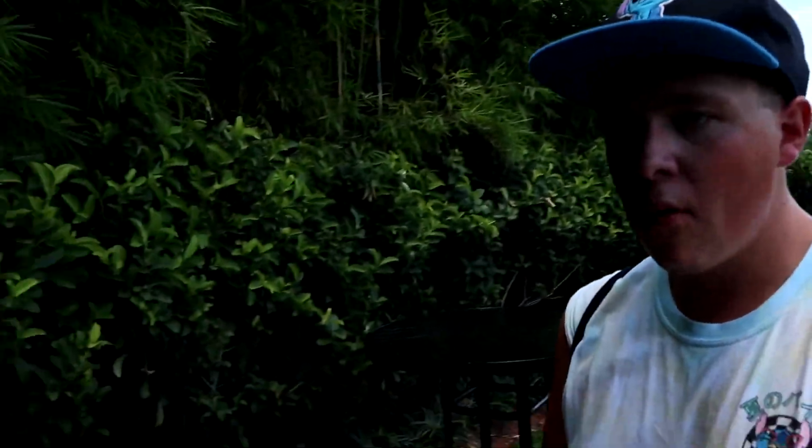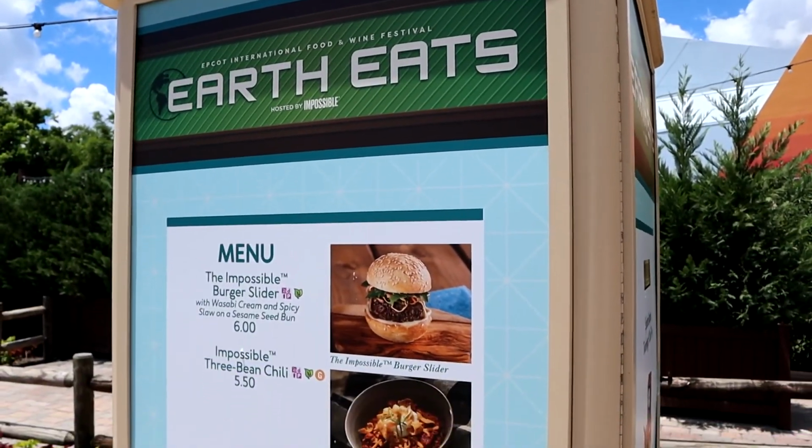Actually, it's pretty good. Do you think that it's worth the $6? For the size, no, but it does taste like an actual burger. Yeah, I don't think it's worth the $6 either just for this one. Just because that other one we had at Flavors by Fire was like way better. But if you're like a vegan or whatever, then And here are the additional items that are on the menu at Earth Eats.